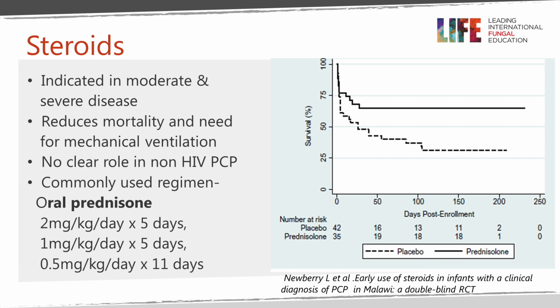And as we can see, prednisone improved survival in these patients who are put on appropriate therapy for Pneumocystis pneumonia with addition of steroids, and the benefits continued to carry on up to 200 days post-enrollment. So in children who have Pneumocystis pneumonia that's classified as moderate to severe, then you need to be putting them on steroids to reduce mortality and also to reduce the need for mechanical ventilation.